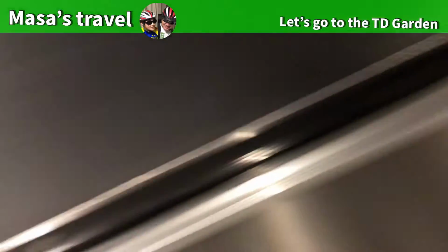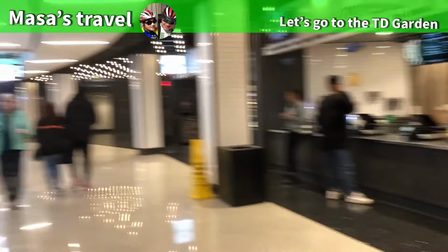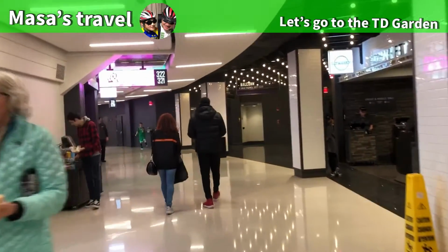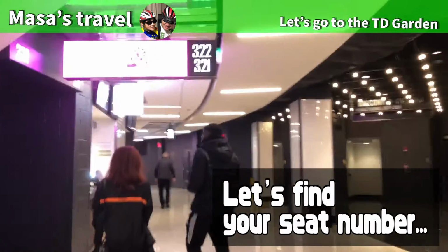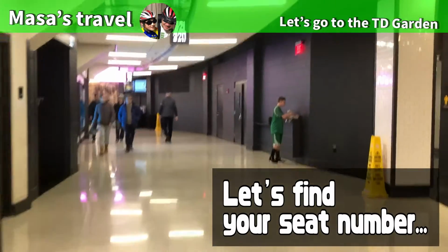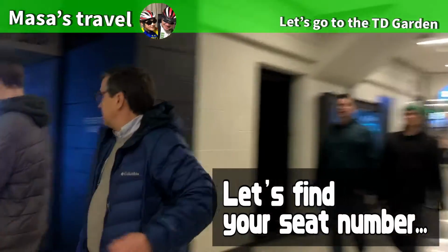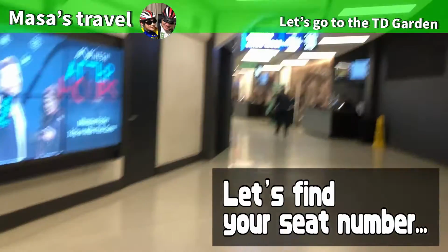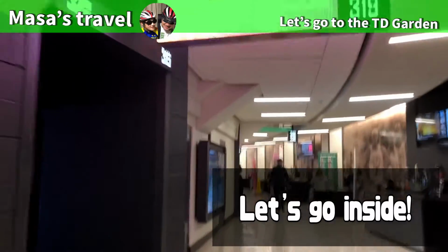Using this escalator is convenient if you get a ticket for the second floor or the third floor. You can grab some foods and beers here before you go to your seat. Check the price of your seat. Let's go inside.